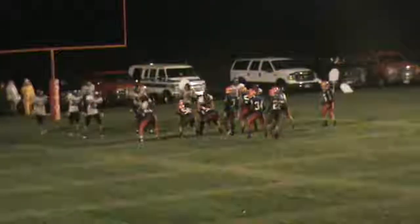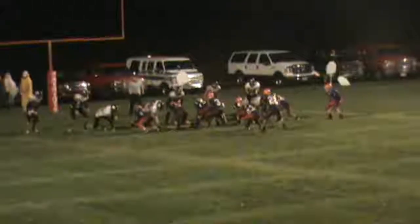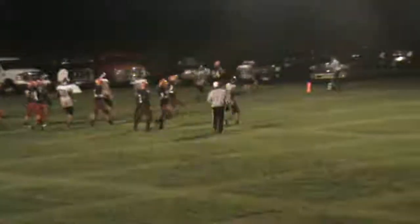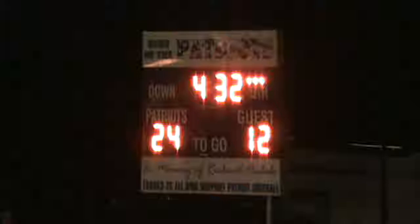Right in the middle of that field where all that water's at. Bad snap picked up by Bixler, and he's going to get back about to the line of scrimmage and going to be stopped. Second and 10 after that play, in that mud out there, right in the middle of all that water standing on the field.